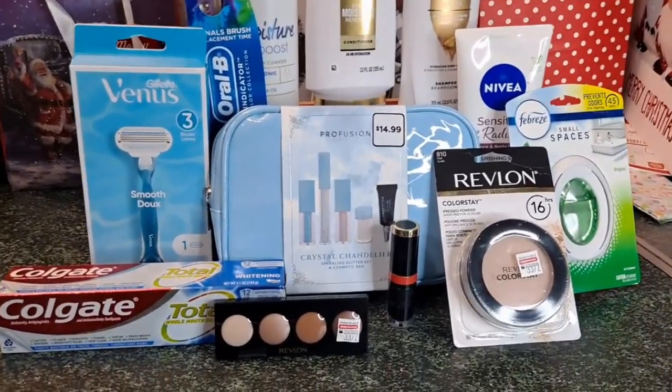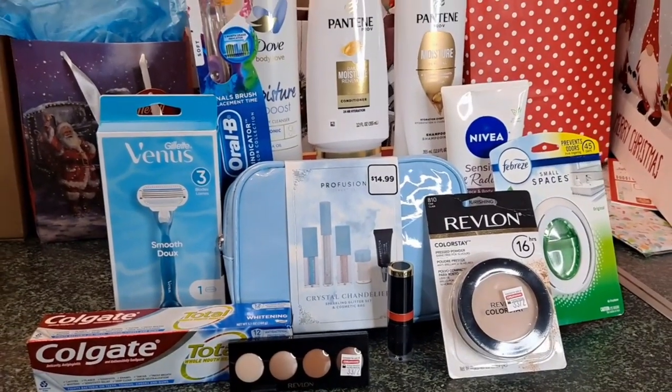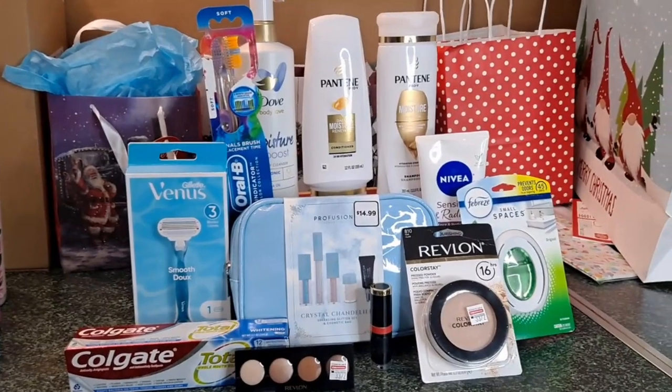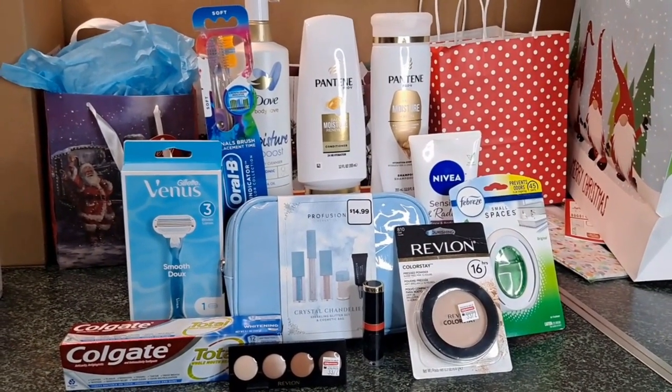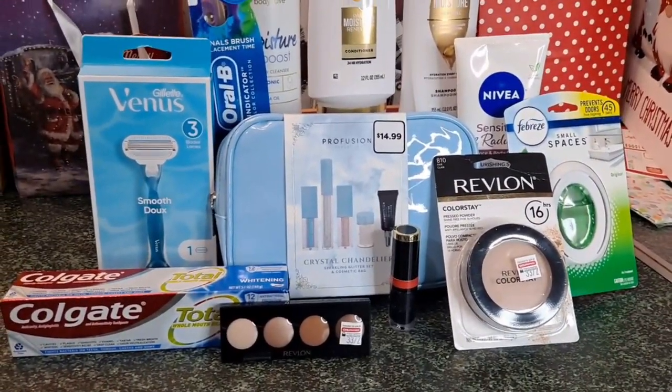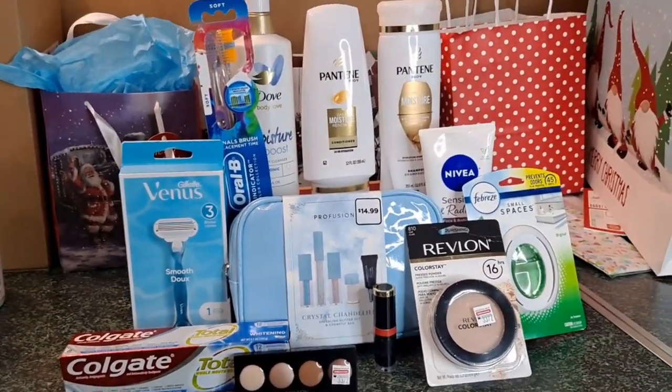For the shampoo and conditioner, I know she's using Pantene, and I also added Dove body wash. I also added a few more personal care items like the Venus, the Colgate, the Oral-B, as well as the Nivea, and I will add the chocolate that we got from Walgreens. Remember the Ferrero? I will add one Ferrero chocolate also.